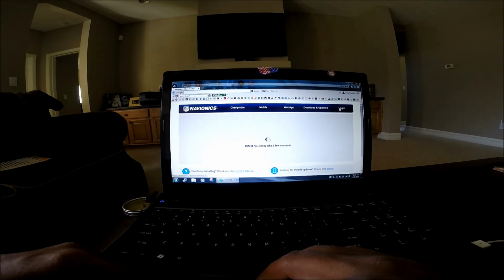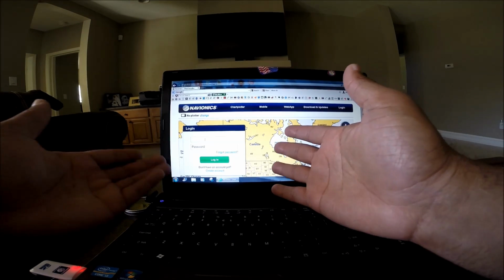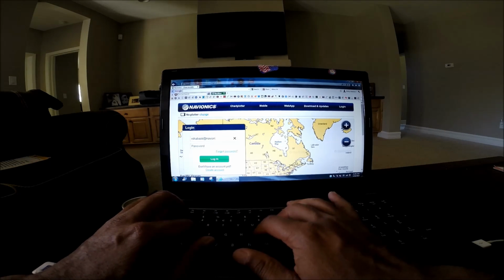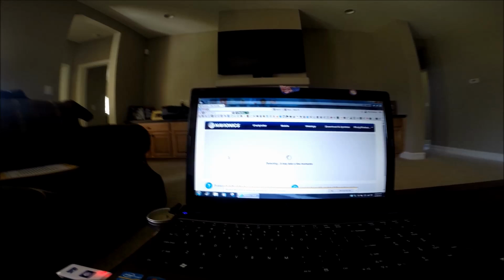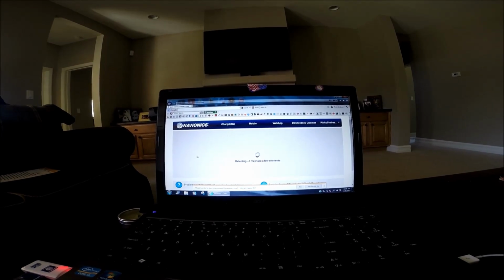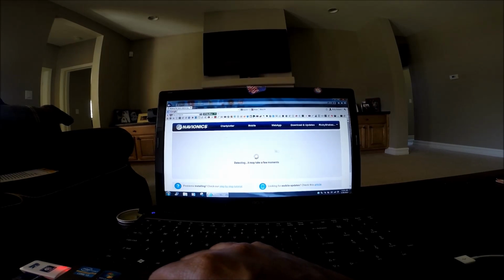You'd be able to click login. In this case, I already have an account. If you didn't have an account, it would prompt you to create an account here. It's going to take a couple seconds to detect. You can save the password if you'd like.